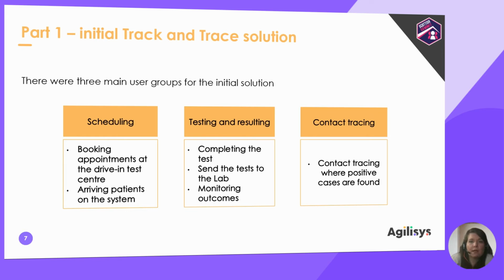The testing and resulting, I guess, is the really meaty technology part of it, where we've had the seamless integration from someone taking a swab and attaching that barcode to the test. The sample goes off to the lab to be tested, and all in the background, the lab, the pathology system, and Dynamics is being updated automatically. So people's results get pushed out automatically with really limited requirement for any manual intervention. And I'll talk about that in a bit more detail.